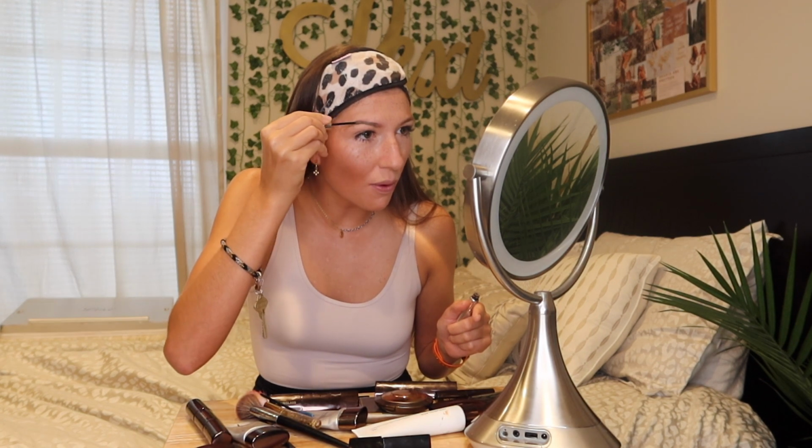So next I use the, gosh, I wish I knew what this was called, and it is off. It is amazing. It is, hold on. Oh, I actually know what it is. It is Benefit Give Me Brows, and it is the actual best thing that's ever happened to me. It was actually a recommendation from one of my brother's friends, so thank you for that if you're watching this. But I have literally loved it because I was having so many brow issues.